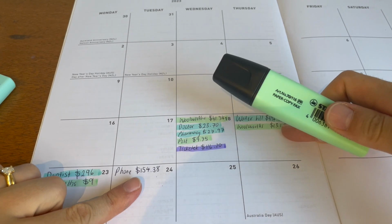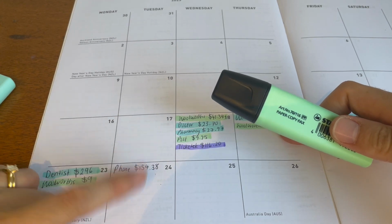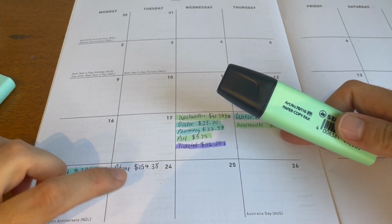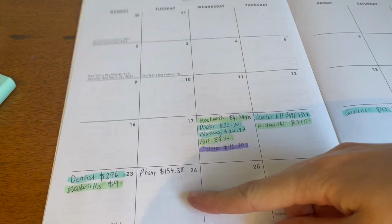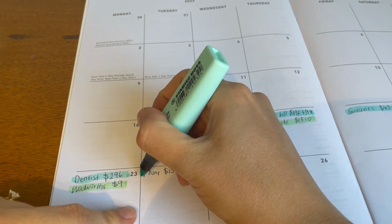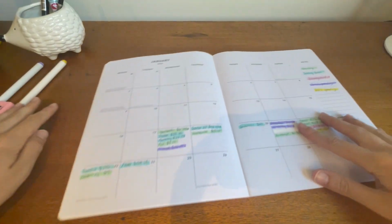And then finally today, the phone bill came out. This is going to reduce soon. This is for Josh's phone. I think it's one of the last payments of that amount, but it's a monthly amount that comes out, and that's from our sinking fund electronically as well. All right, so let me zoom back out.